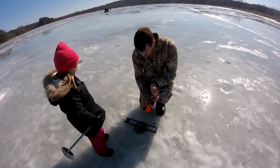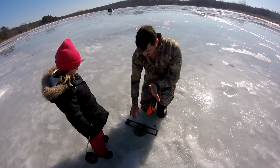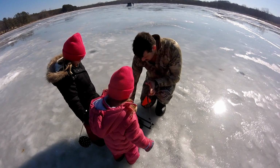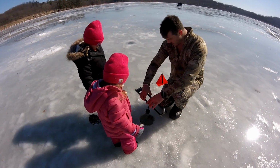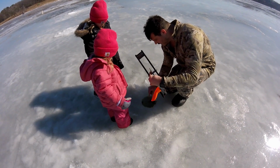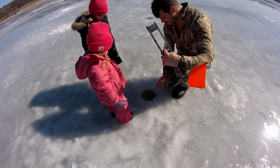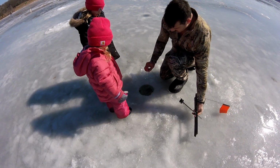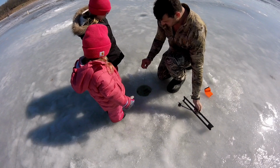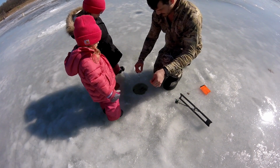We got a flag. It's not spinning, so it could just be a fish holding it in his mouth. It could also be that the minnow just popped it. So what we're gonna do is we're gonna lift this up. It is off to the side a little bit, so that's good. We're just gonna give him a little bit of line here. And then we're just gonna lift this and we're gonna see if we feel any weight.